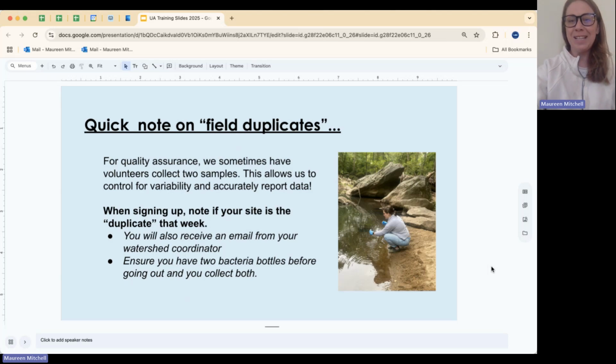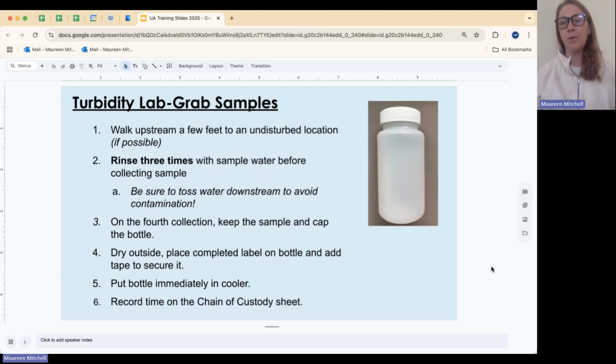Once you're done taking your bacteria sample, you'll be taking a turbidity sample. Think of these bottles as little mini Nalgene bottles. They're the same size as the bacteria bottles, but they're a bit more opaque. They're a softer type of plastic, and they'll be reused week by week. By the end of the summer, you'll see some sticker residue building up on them.